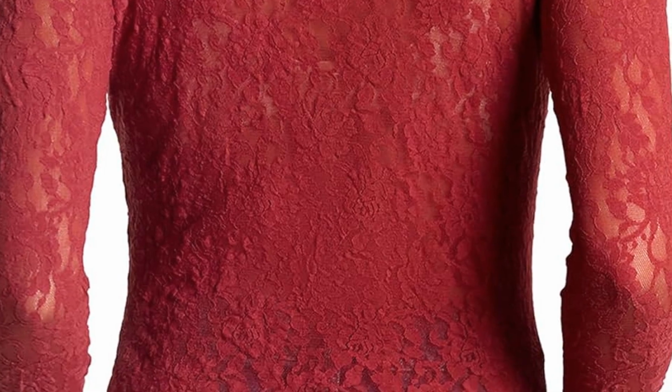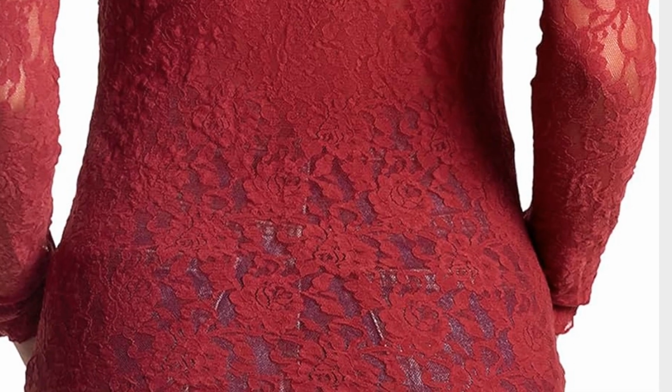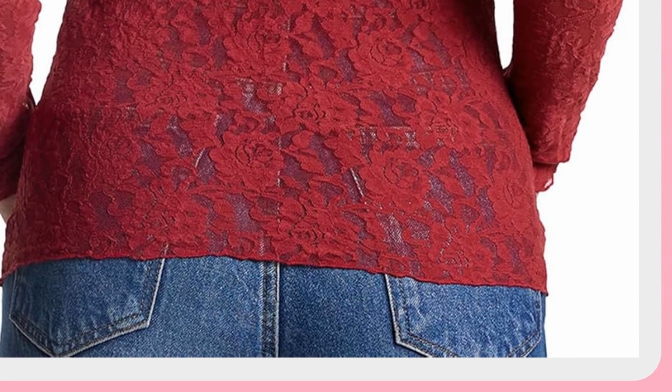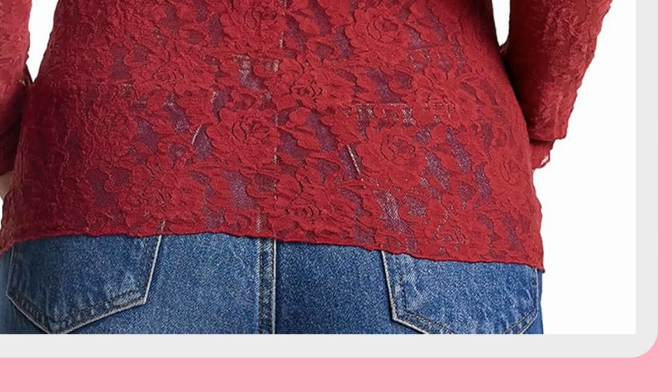The sleeves are long, which I love. They hit right at my wrist, but if you're shorter, you might want to be cautious. My friend borrowed it and said the sleeves came past her hands a bit, so it might be worth sizing down or checking the length if that's a concern for you.